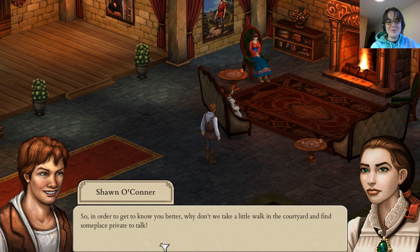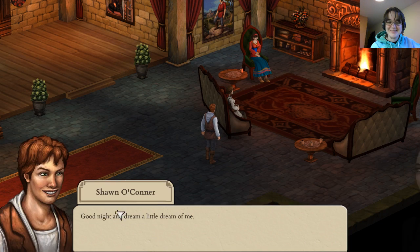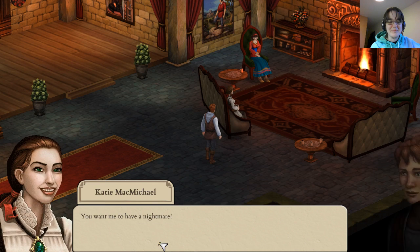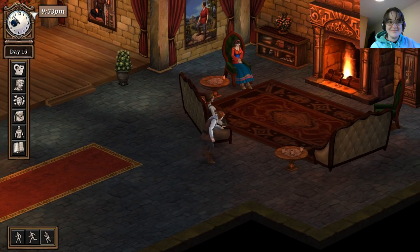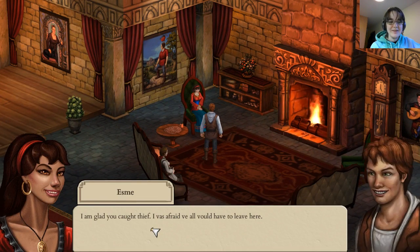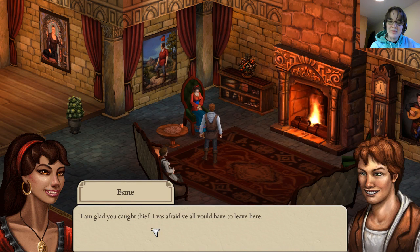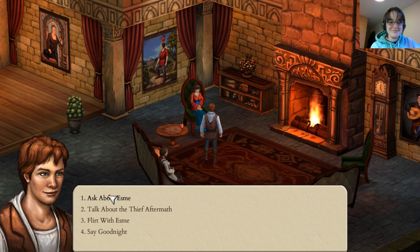So in order to get to know you better, why don't we take a little walk in the courtyard and find someplace private to talk? I think we're having a fine conversation right here. Good night and dream a little dream of me. You want me to have a nightmare? Kitty. Bless her. I am glad you caught thief. I was afraid we would all have to leave here. I'm happy to be your hero any day, Esme.